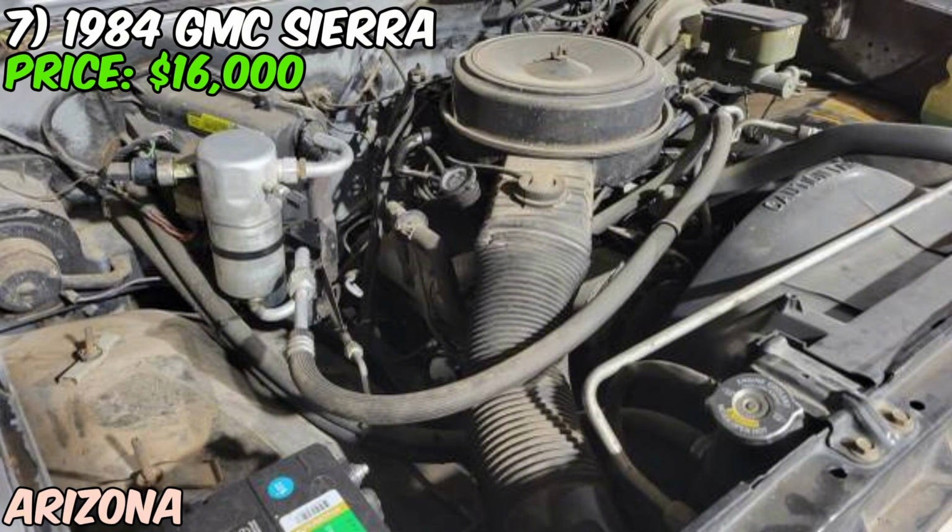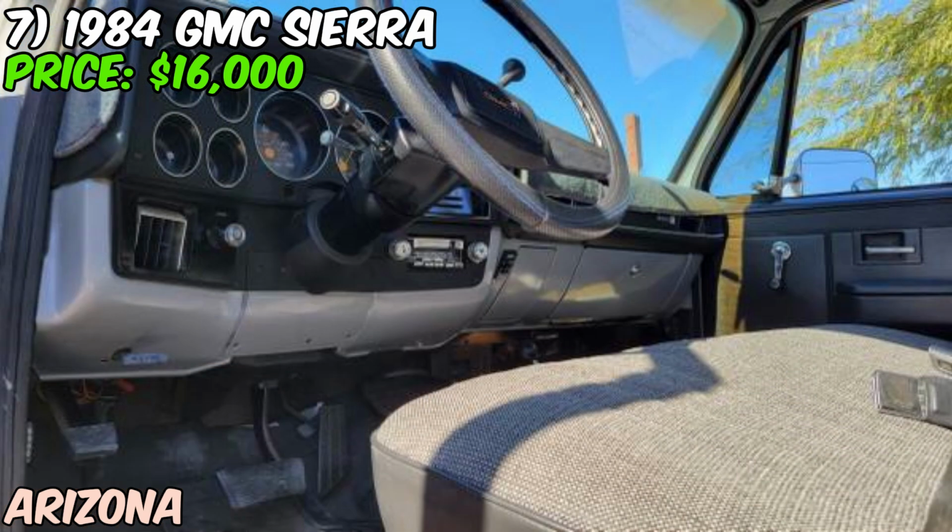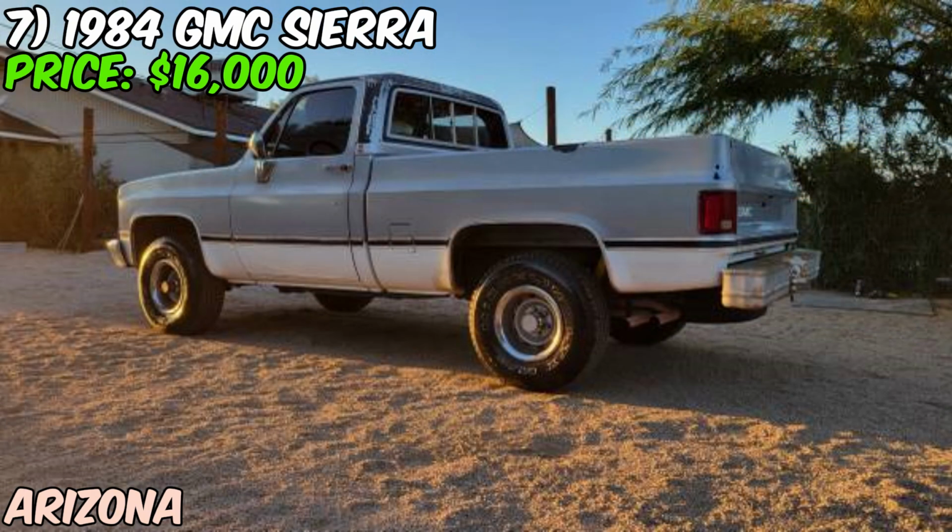Now, about that $16,000 price tag, while these square-body GMCs have been climbing in value, this is getting up there for a base model with faded paint, even with 4x4 and the desirable short bed configuration. The originality factor is cool, but you'll need to factor in paintwork if you want it looking fresh again. For the right collector who appreciates original, unmodified trucks from this era, it might be worth considering.